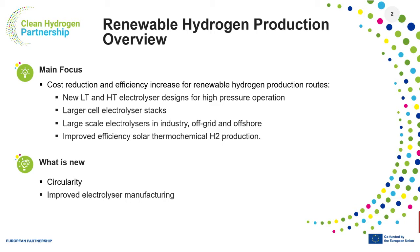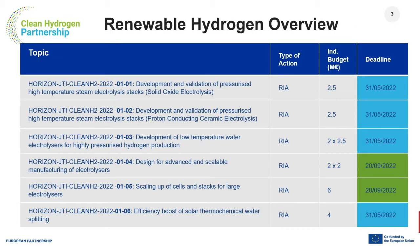What is new compared to past frameworks is the emphasis on circularity and recyclability of materials and components of electrolyzers, and also specific support to electrolyzer manufacturing. Next slide, please. So the next two slides summarize in this table format the 10 topics.